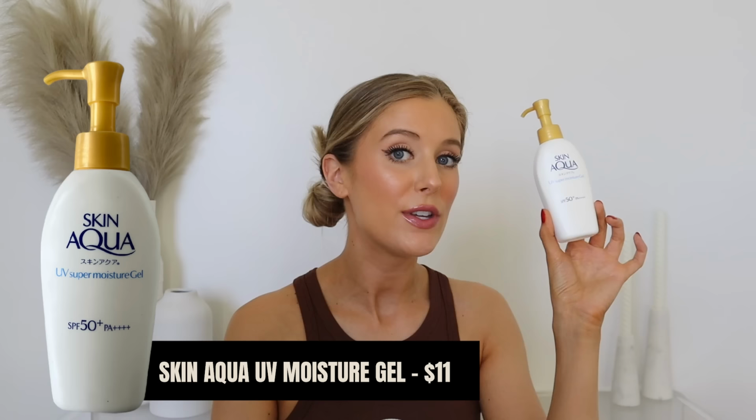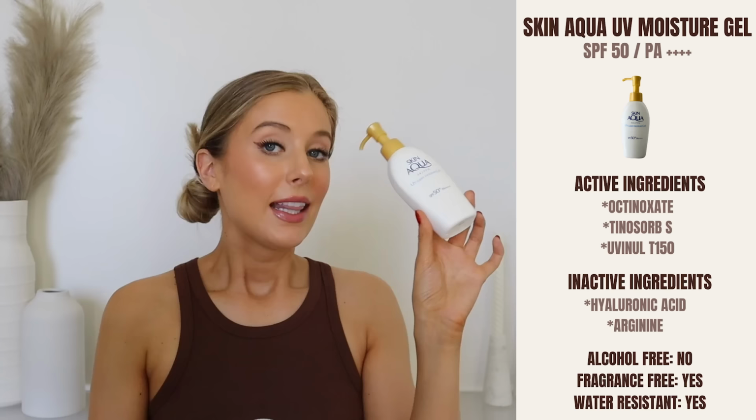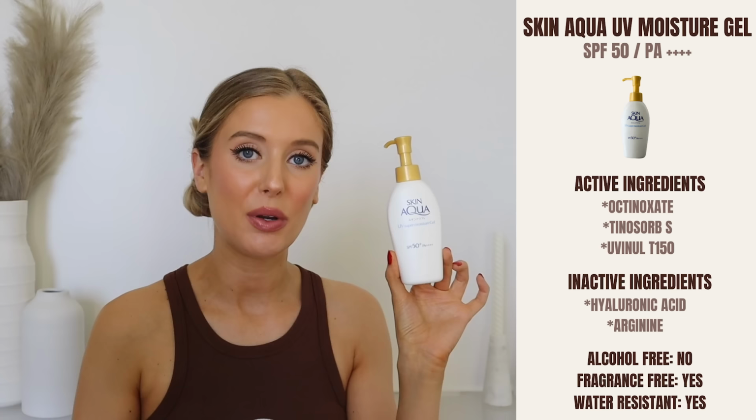This is definitely an OG in the Asian sunscreen space, so I'm sure a lot of you are familiar with this, but in case you're not, I will break it down quickly. This is the Skin Aqua UV Super Moisture Gel. It is an SPF 50 and has a PA rating of +++++, just like all the rest of the sunscreens in this video. This has a mixture of old and next generation chemical filters, including octinoxate, Tinosorb S and Uvinul T150, and it also has a couple hydrating ingredients like hyaluronic acid and arginine.